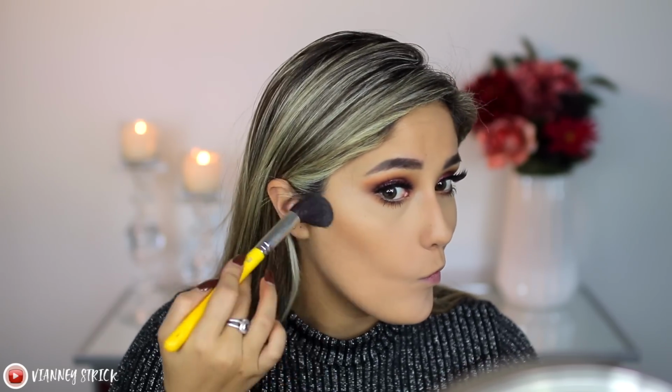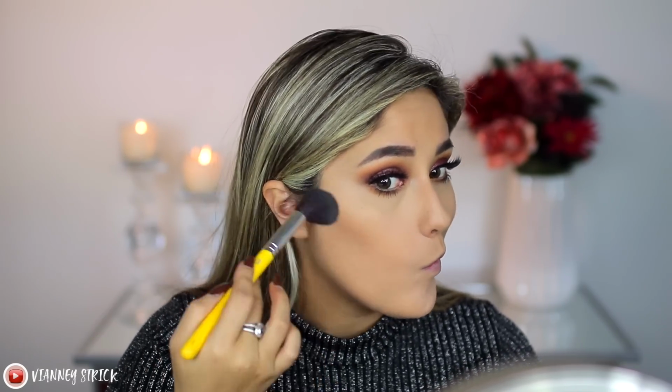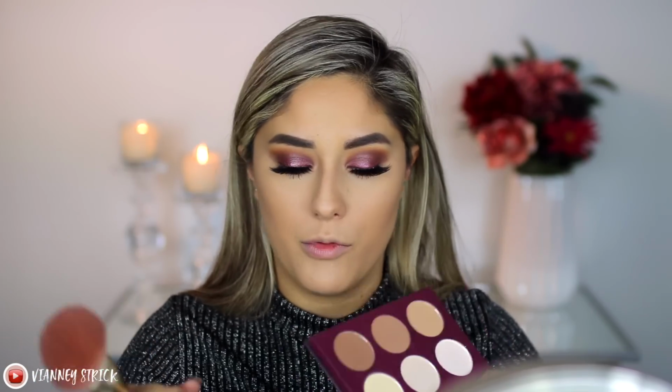I just don't like a lot of powder in general, so once I set my eyes, I set it and I forget it. I'm gonna go in with this brush from Delium Tools, and I'm just gonna go in with the middle shade and start to contour. Okay, that looks nice. That looks cute. I think this contour looks really pretty, actually. I'm gonna take a brush from Real Techniques and use that dark shade to bronze.